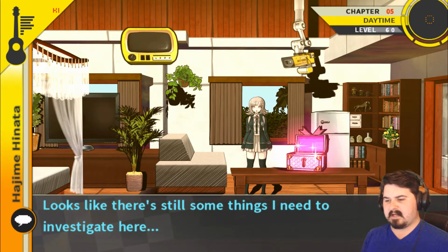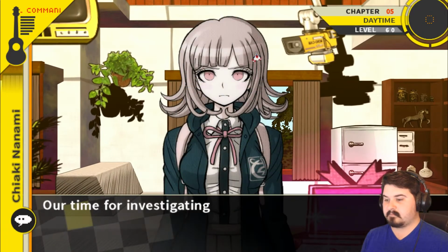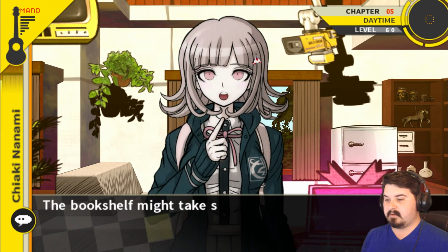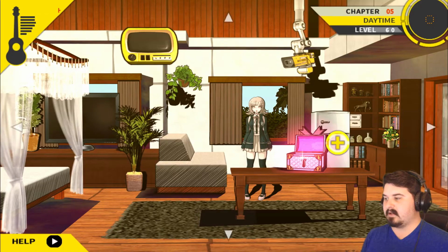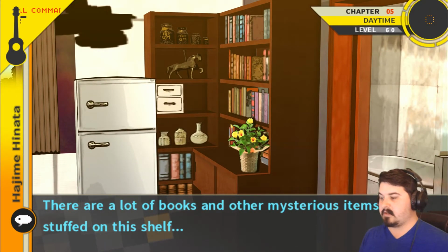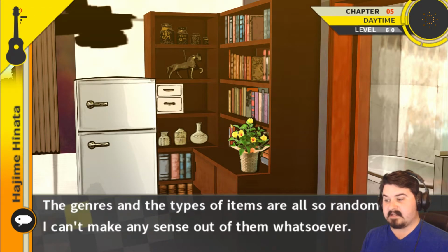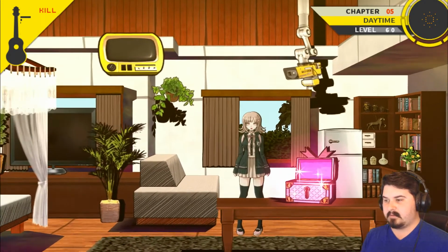Looks like there's still something I need to investigate here. Can you help? Winding down. Never mind. Bookshelf again? A lot of books and other mysterious items are stuffed on this shelf. Journals are the types of books that are all random. I can't make any sense of them whatsoever.